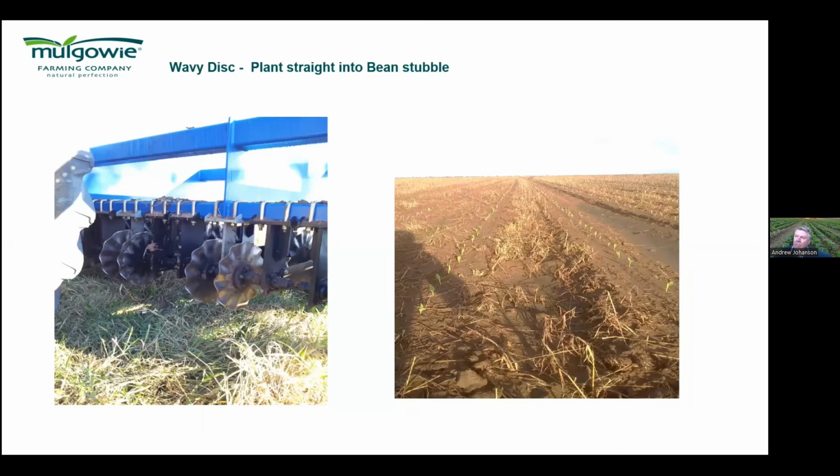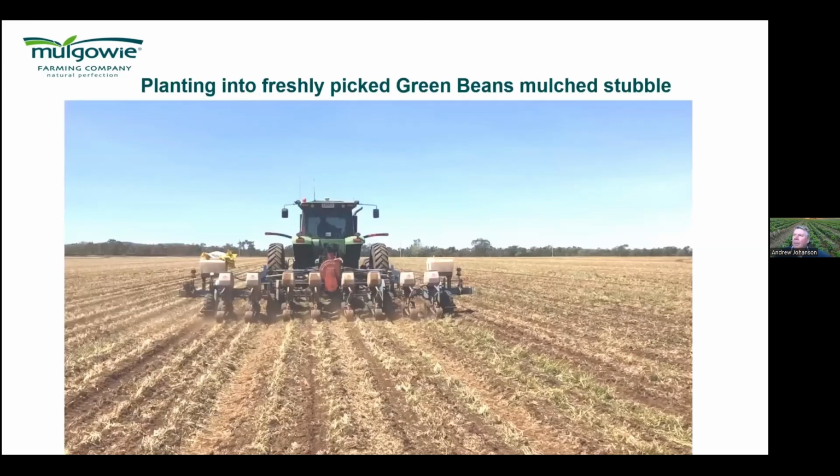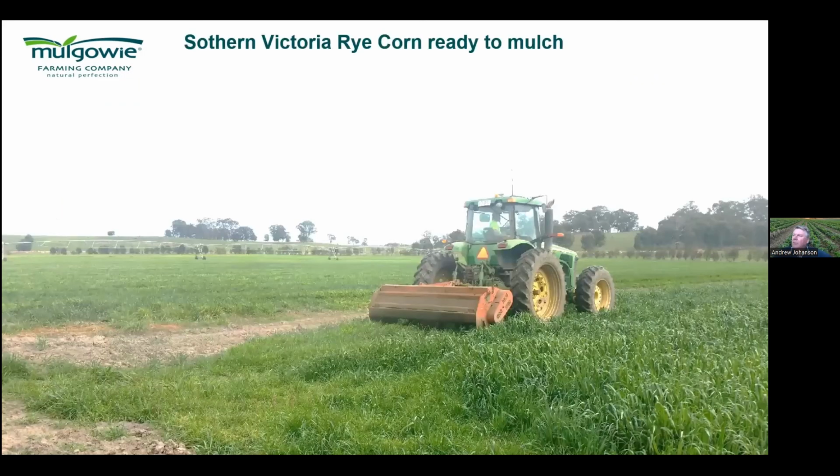And he's just planted directly into stubble there. He sent me that photo because he'd had an extreme amount of water go across that paddock, and it assisted the crop to still come through. And that's the other way around. That's planting corn straight into beans.